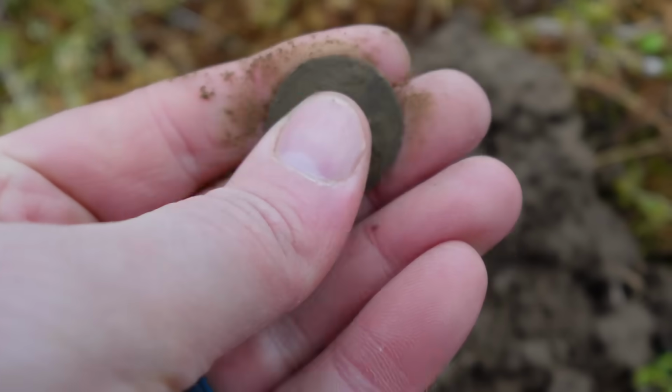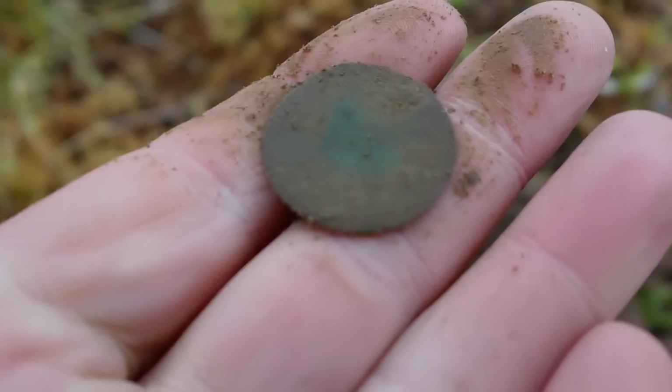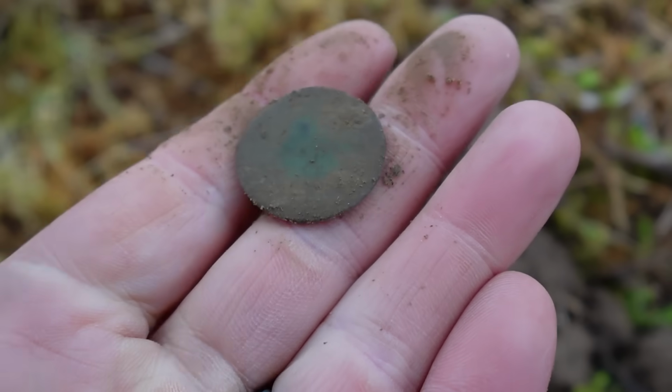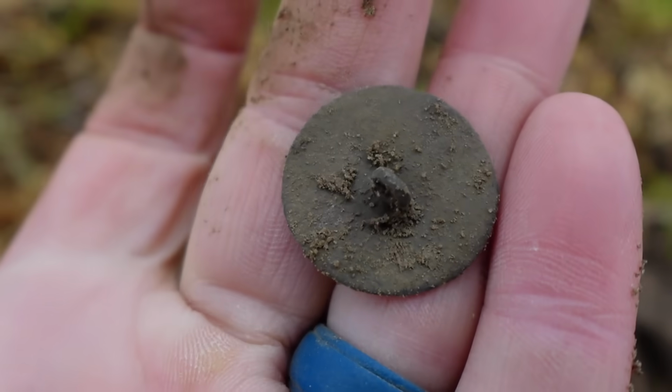First metal find of the day. And don't know if there's gonna be anything on it. I'll clean it up a little bit more. If there is, we'll come back and do a close-up. If not, we'll keep going. Nice, big, beautiful off-center shank button. That is awesome.